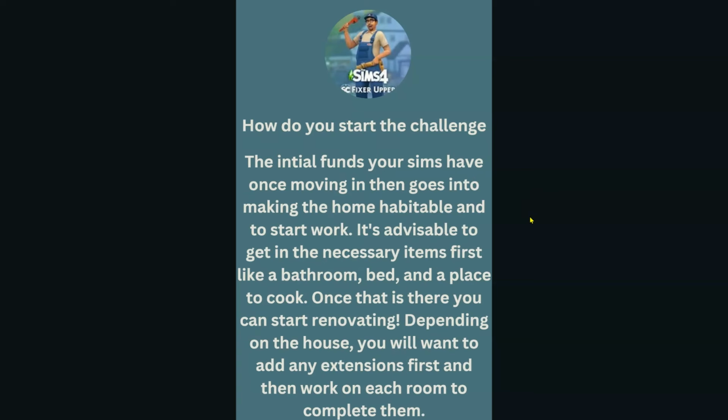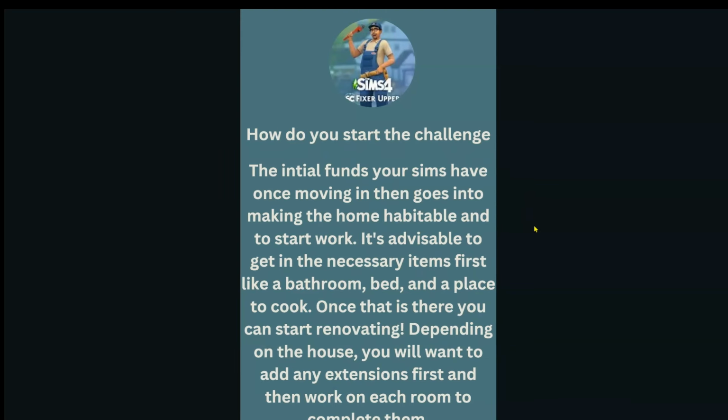Initial funds for your Sim, once moving in, go into making the home habitable and to start work. It's advisable to get in the necessary items first, like a bathroom, bedroom, and a place to cook. Once that is there, you can start renovating. Depending on the house, you will want to add any extensions first and then work on each room for them to complete.